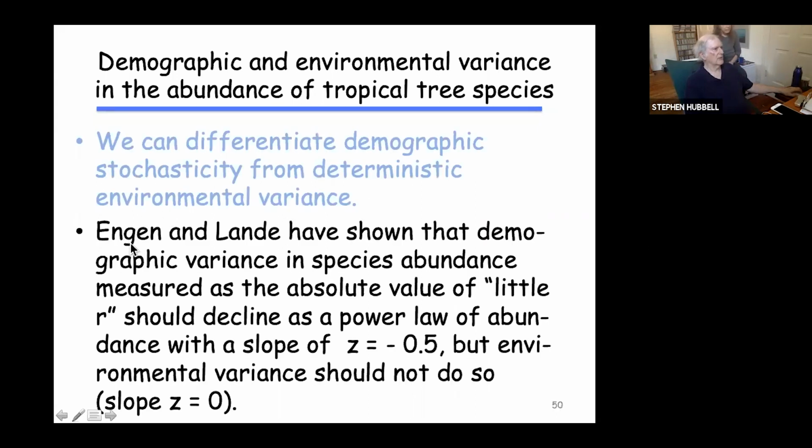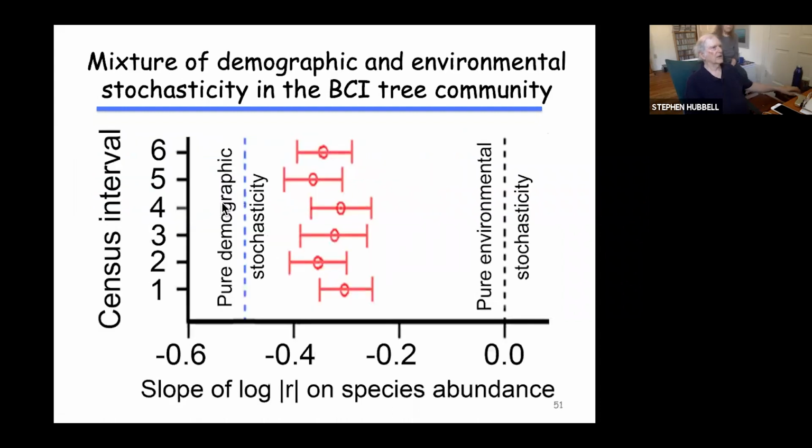And in their book on stochastic population dynamics, Engen and Lande showed that demographic variance in species abundance can be measured by the absolute value of little r and how it changes with abundance of species. So it should decline as a power law with a slope of -0.5, but environmental variance should have no relationship to population abundance. And that's very nicely displayed on this graph. Here's the mixture of demographic and environmental stochasticity in the BCI tree community. If we had pure environmental stochasticity, the slope should be 0, so it would be way over here. Conversely, if we had pure demographic stochasticity, meaning chance variation, we'd be at a slope of -0.5. And here are the values averaged across species and census intervals, so 1 through 6.